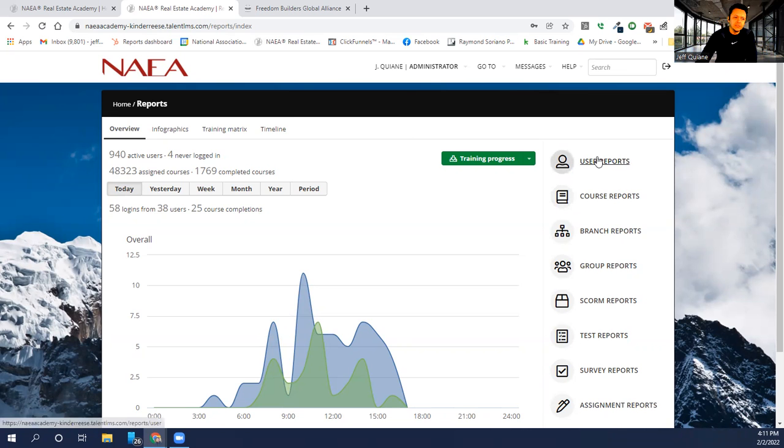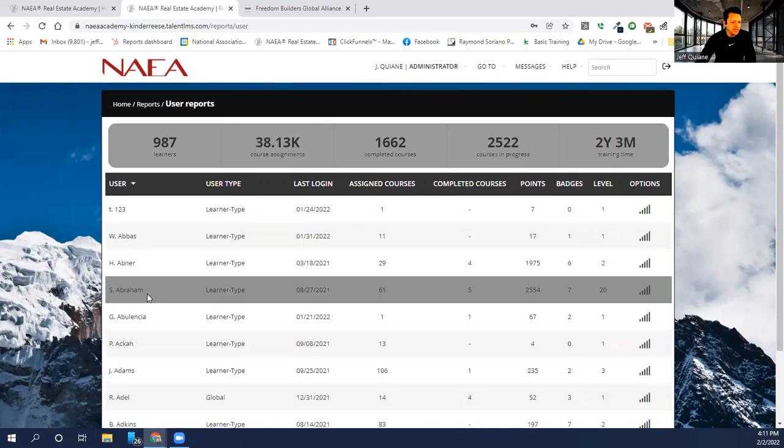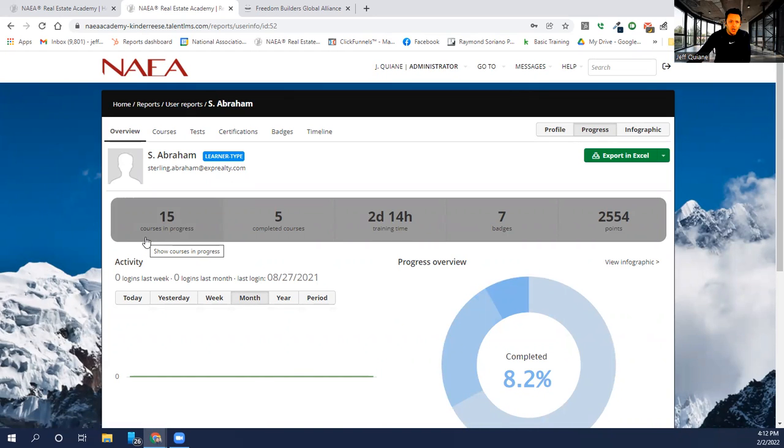So let's walk through an example with the user report. If I was sitting down with an agent on the team, let's say that I was sitting down with this individual here, I think this is Sterling. If I was sitting down with Sterling, he's a new agent. I've told him to go through these things inside of the university, the onboarding, to watch this buyer training, how to write a winning offer, whatever it might be.